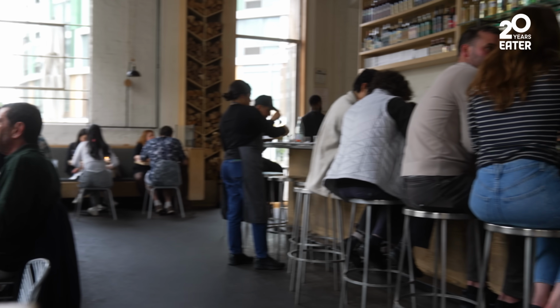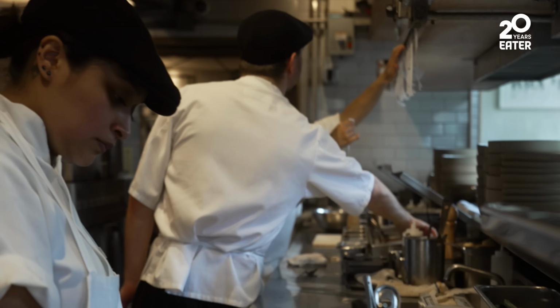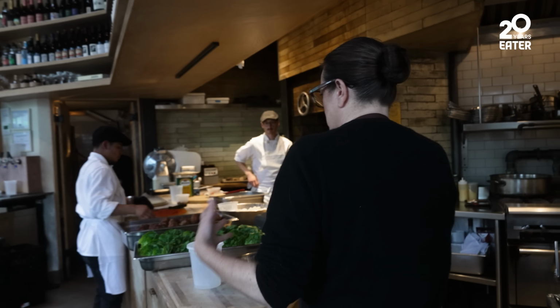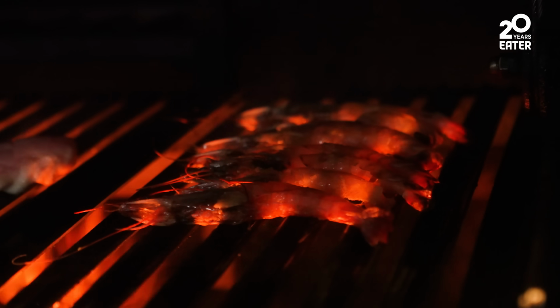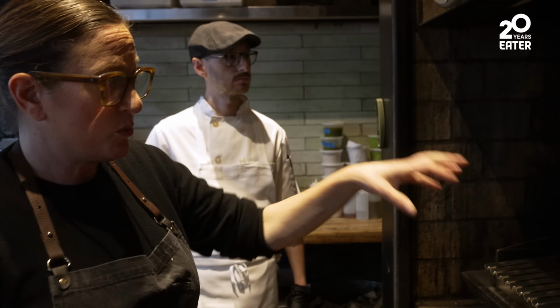We are in the dining room of Lilia. This is the heart and soul, the kitchen. We intentionally built an open kitchen. We wanted this interaction between guest and cook. And what the foundation of this kitchen was built around is our beautiful grill. Most items in some way or another, if it's not pasta and it's not cold, is coming off the grill. Here we do a ribeye.